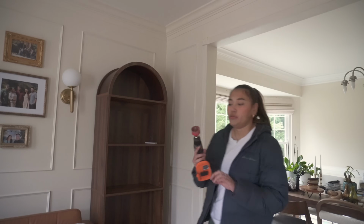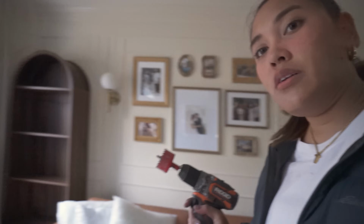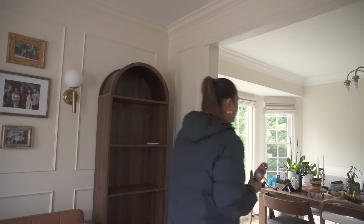Okay, while I wait for the paint to dry on my coffee table, I'm gonna drill some holes in this brand new cabinet that we just built. Why, you ask? Because I want to put some electronics on that upper shelf, and there's nowhere for the wires to go. So I'm gonna drill a hole with this, I believe a 2-inch drill bit. And then I'm gonna drill a hole on the sides, one on this one and another on that other one, so I can put lamps and things onto the shelves.